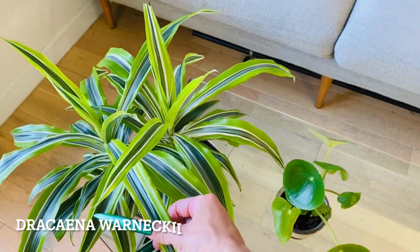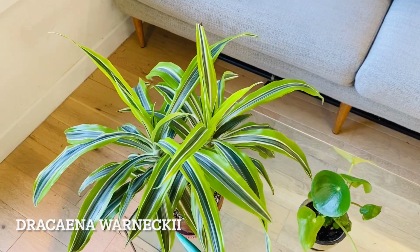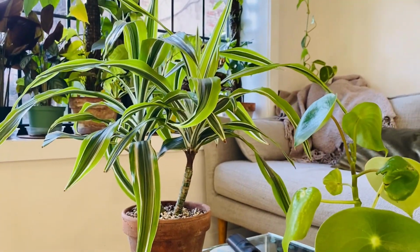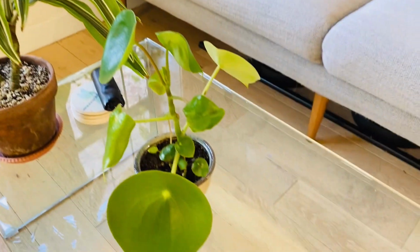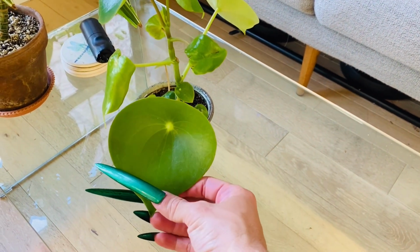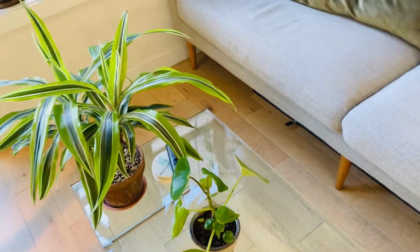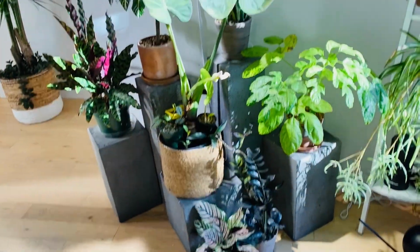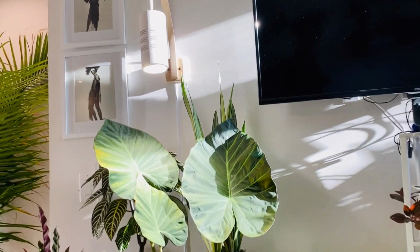Next, we have this Dracaena Warneckii. That's what I think. And she's popping. She's doing good. She's looking cute. I have my roommate's Peperomia Polybotrya. And that's it for the table. Let's take it to this beautiful setup over here.